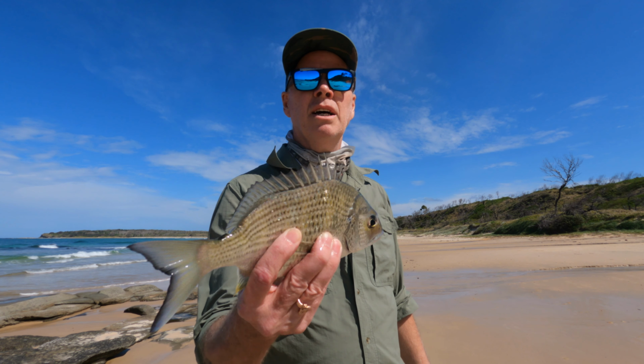Nice size brim. Gonna gather up some firewood up along the tree line here. Get it up on the rocks here. We might cook him up over the grill, have a bit of lunch.